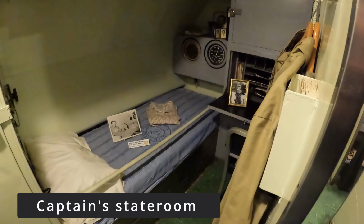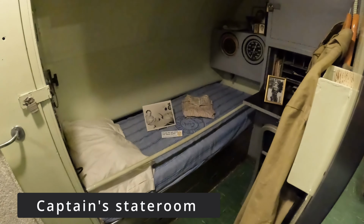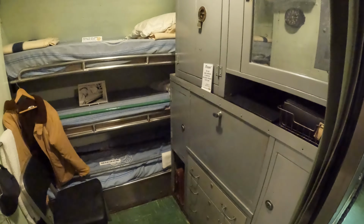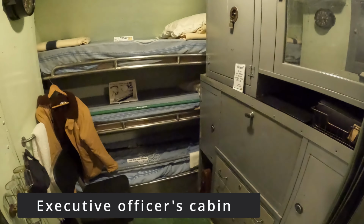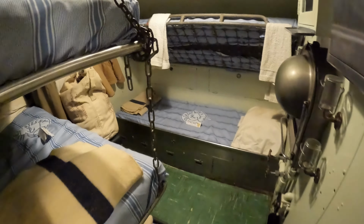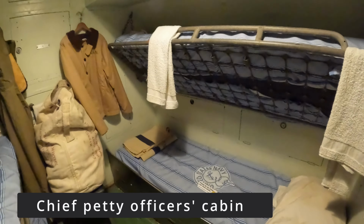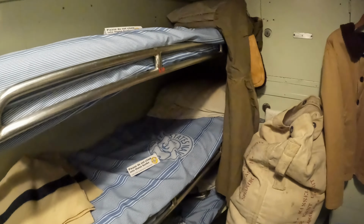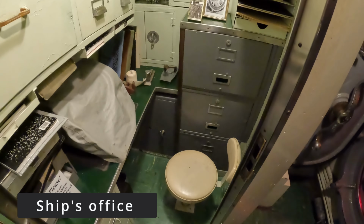Captain's stateroom. The XO's cabin. This is Chief Petty Officer's cabin. Ship's office.